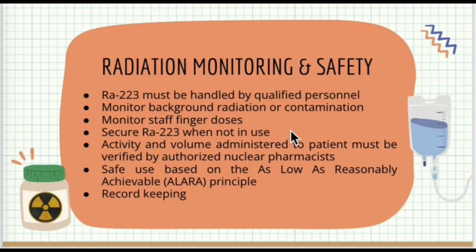When radium-223 is not in use, it should be kept in a secure container or secure place to prevent unnecessary exposure or to prevent loss of this radionuclide. Other than that, the activity and volume administered to the patient must be verified by authorized nuclear pharmacists to ensure that the activity is enough to treat the cancer while sparing the surrounding healthy tissue, based on the patient weight.